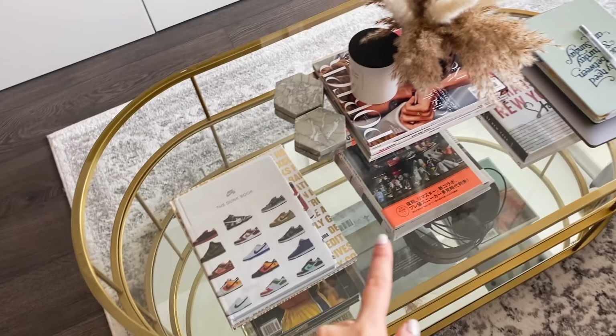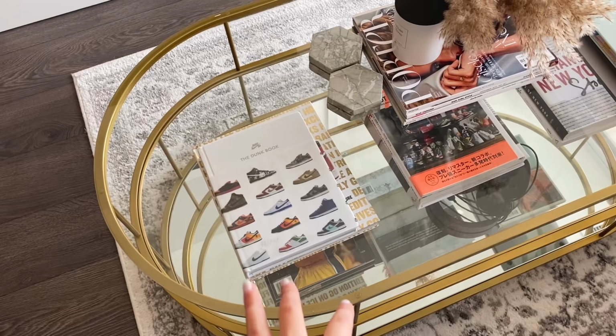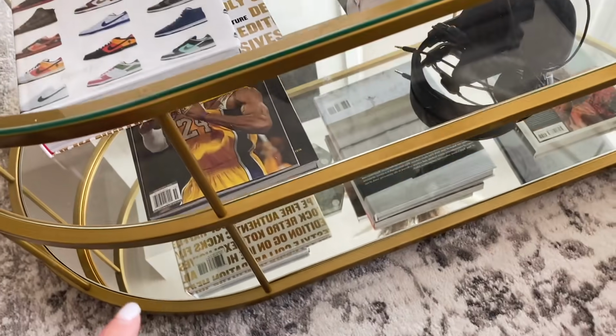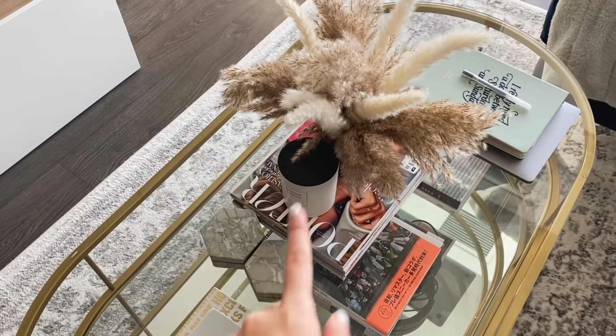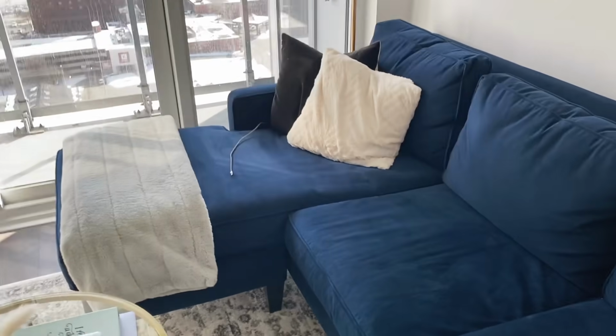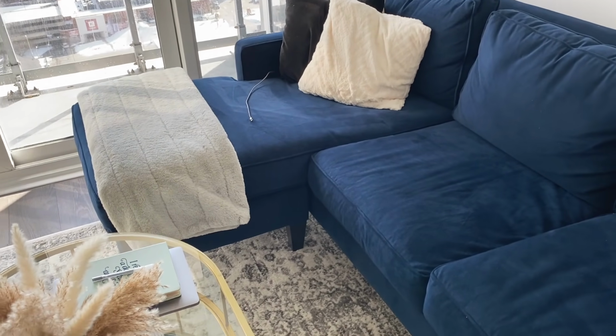We got all these cool books that we've been collecting over the years. A lot of John's shoe books. We got some Kobe Bryant stuff down there. Some old magazines that I got, some coasters, some more pampas grass. And then on the sofa is just some pillows and a nice throw for whenever we want to watch TV and hang out here.